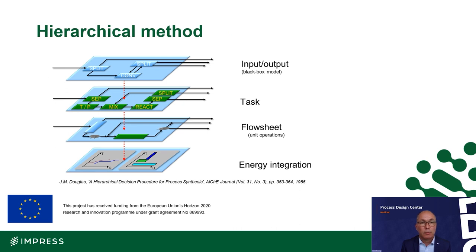The hierarchical approach considers the designs at several levels. On an input-output level, a black box model creates an overview of the in and outgoing streams, and this is often helpful to calculate initial economics, such as product feedstock margin. A level deeper is the task level. This task level considers what steps are needed in the process, such as reaction, separation, temperature, and pressure change, but also recycles. In this way, the mass balance can be generated.